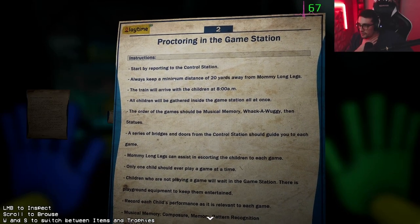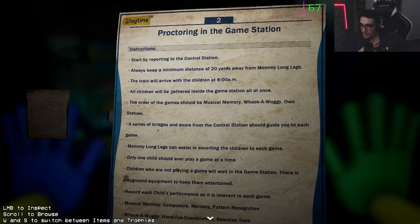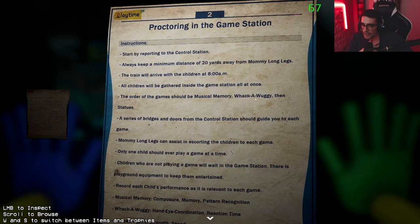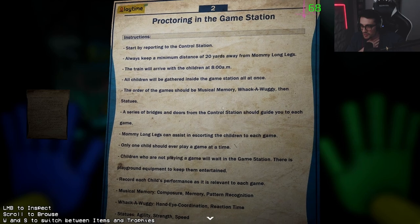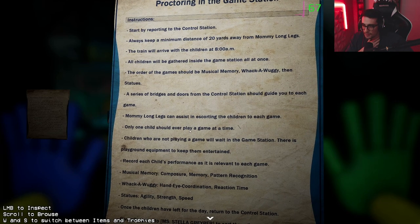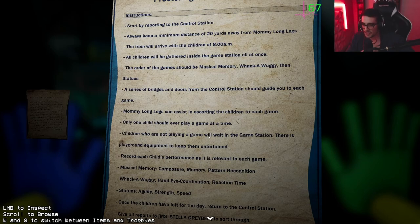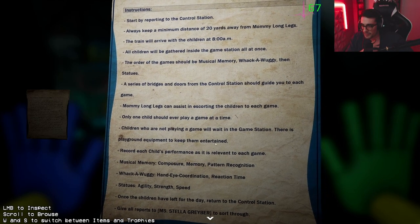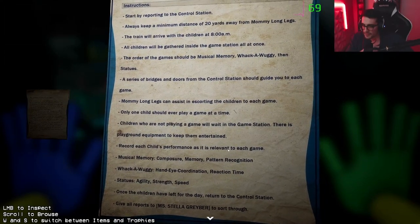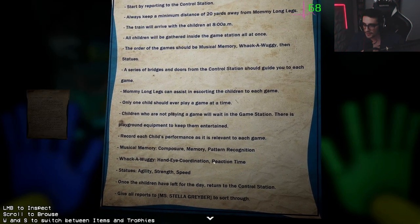Alright, Starbird reporting to the control station. Always keep a minimum distance 20 yards away from Mommy Longlegs. The train will arrive with the children at 8 a.m. All children will be gathered inside the game station all at once. The order of the game should be Musical Memory, Wacka Wuggy, then Statues. A series of bridges and doors from the control station should guide you to each game. Mommy Longlegs consists of escorting the children to each game. Only one child should ever play a game at a time. Children who are not playing the game will wait in the game station. There is playground equipment to keep them entertained. Record the child's performance as it is relevant to each game. Musical memory, composure, memory, pattern recognition. Wacky-wacky, hand-eye coordination, reaction time.